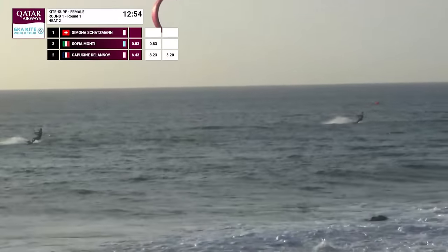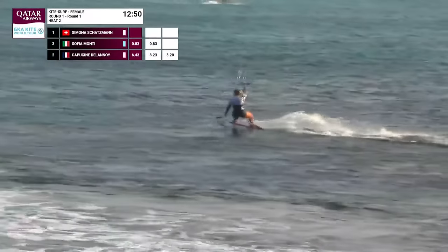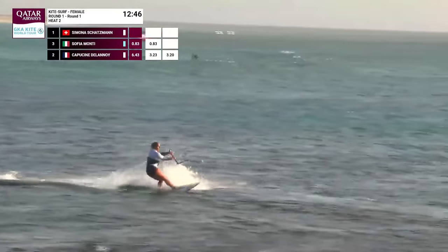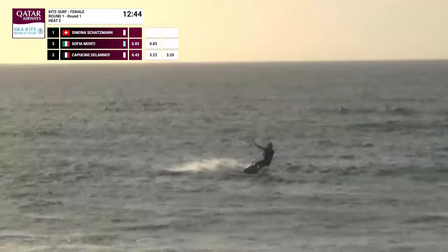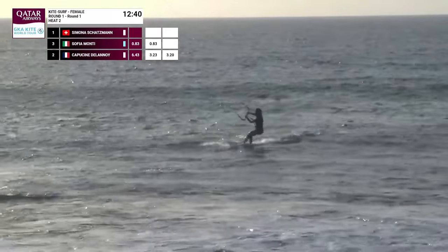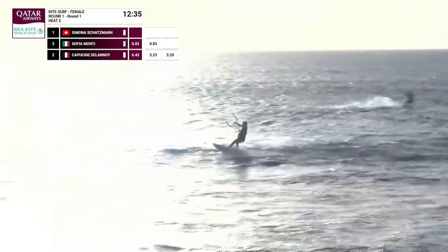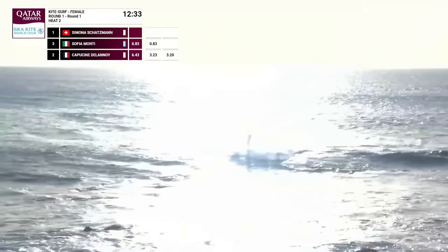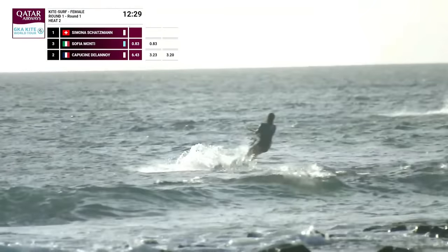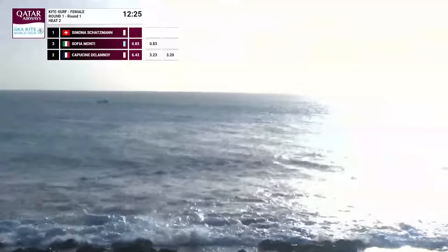Capucine de Lannoy is currently in the lead, making the most of the two sets that have come through in this heat. And it really is a game of making the most of what is coming in at the moment, because we have not seen that bump in the waves that we were expecting as the tide changed. I'm guessing the tide is slow to change, or the swell is indeed dropping. But it's quite interesting how quickly things change here. So you never know what might happen.